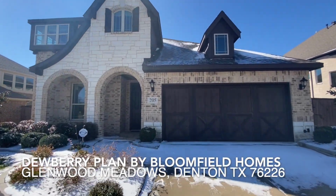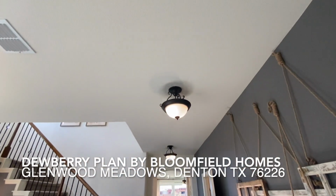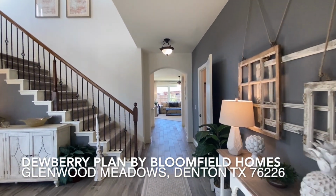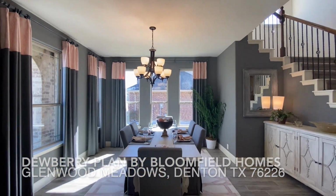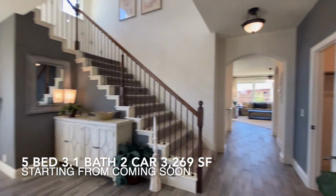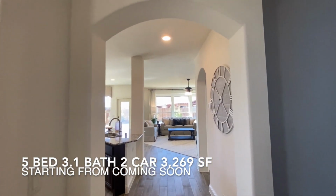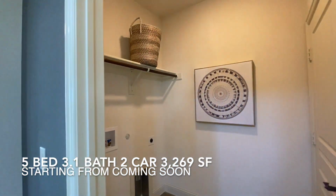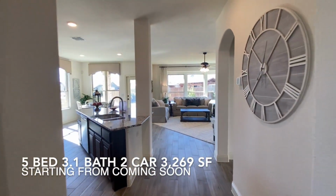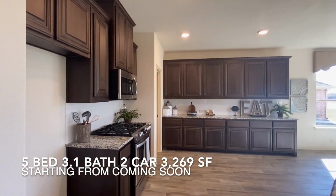And today I'm out here in Denton, Texas, visiting the Glenwood Meadows Master Plan community. I will be showing you a model home offered by Bloomfield Homes in this community. This home is the Dewberry floor plan with 5 bedrooms, 3.5 bathrooms, 2 car garage, and it is 3,269 square feet in size. This community falls under Argyle Independent School District with great schools. Please see links below in description for more information about City of Denton and Argyle ISD.